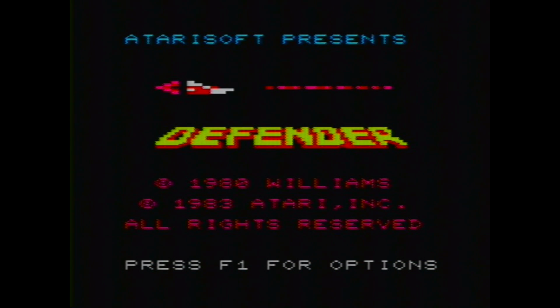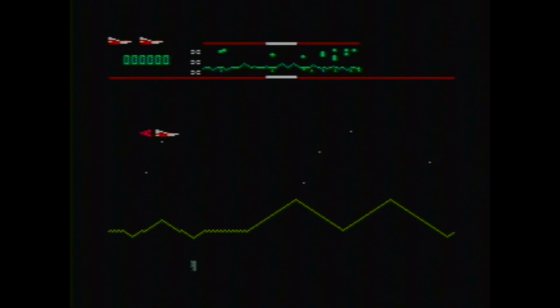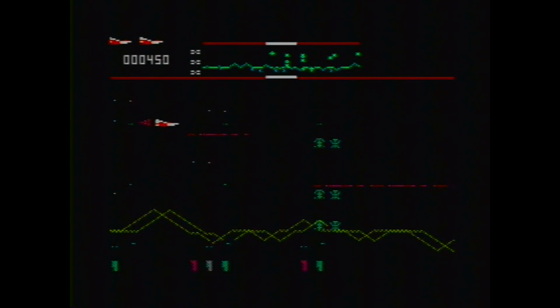Okay, so this is Defender. I showed a clone of this a few minutes ago called Aggressor, but this is the officially licensed version here. I'm not sure which is best. I also find it ironic that one is called Defender and the other one is called Aggressor. Anyway, not much to really talk about on this one, so on to the next.